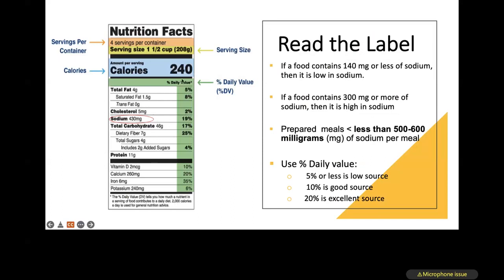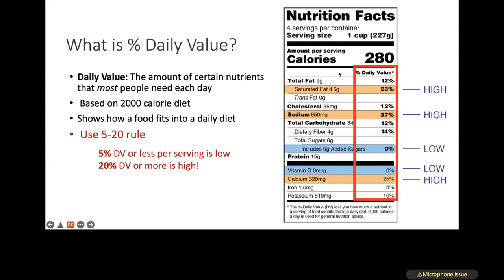And I want to teach you the percentage daily value, which can be very handy. You don't have to remember all the numbers, but this would be very helpful in deciding on any kind of product. So here, the percentage daily value is in the box. The term daily value is used to describe the amount of a certain nutrient that most people need each day. So know your daily value. The daily value is a reference amount of a nutrient to consume or not to exceed each day.